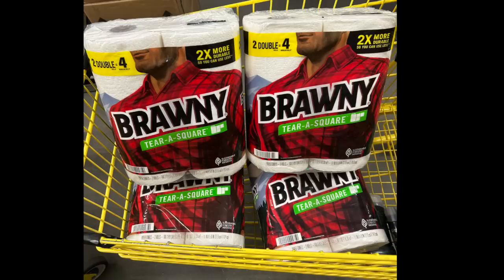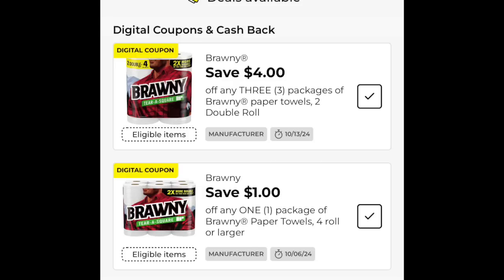The next deal that we're looking at is to grab 4 of these Brawny 2-packs of the paper towel. And guess what? That dock worker strike has been tabled to, I believe, next January. So between now and then, maybe it's the time to build up your paper. You're going to load the following digital coupons, guys. That's a $4 off, a $3, and $1 off.